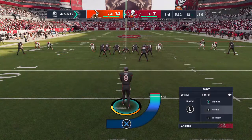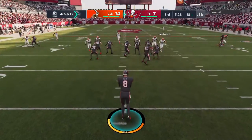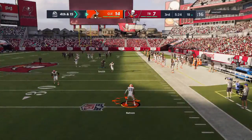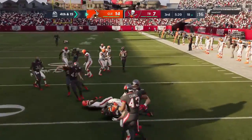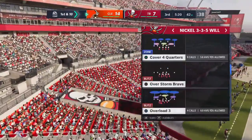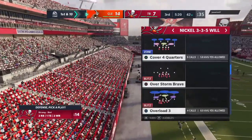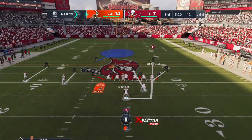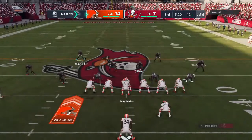Here's Bradley Pinion now as the drive goes backwards, so he's on to punt it away. A solid punt, but also a nice return there of 14 yards, and the Browns will take over 1st and 10 at the 42-yard line. The Browns drive about to get started. They were able to get the ball back here, didn't surrender any points. Now they'll look to add to that lead.